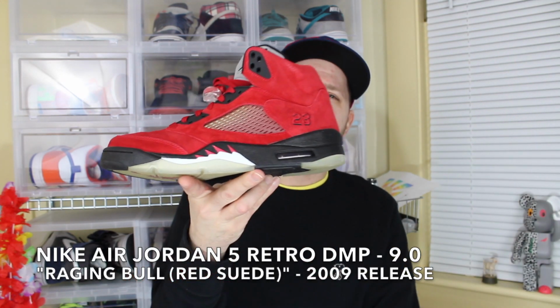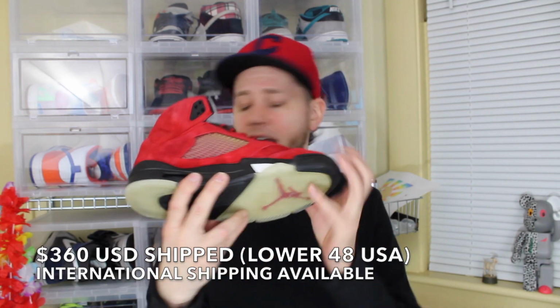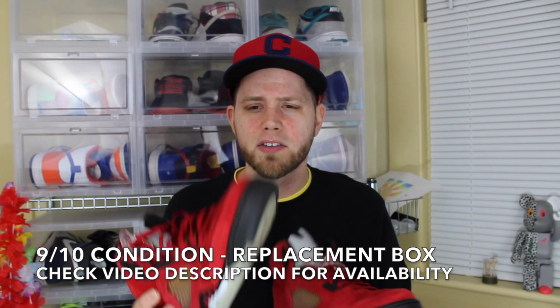This is the DMP 5s. This is the Red Suede, Raging Bull, whatever you want to call it. It's a really nice shoe. I did have another pair of these. I want to say they've been worn, but you can barely tell. The bottoms are spotless. There's a little bit of creasing, which leads me to believe they've been worn once or twice. But these are a really nice shoe. People love this shoe. This is a really good get. So size 9, Red Suede. Not a fan of red shoes myself, but I know pretty much everybody else in the world is.